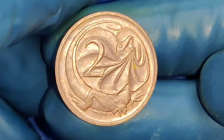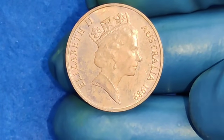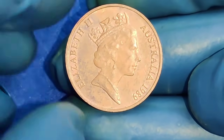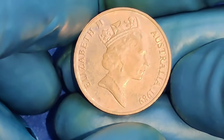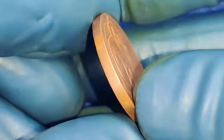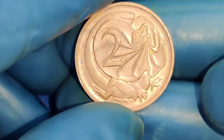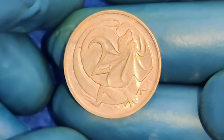Buckle up, because if you're holding this beauty, you may be holding the very key to a fortune buried in plain sight. A year of transitions, of geopolitical shifts across the world, and for Australia, a year that quietly ushered in the end of an era. It was one of the final years before the 2 cents coin would vanish from regular circulation forever. The nation was changing, and so was its currency.